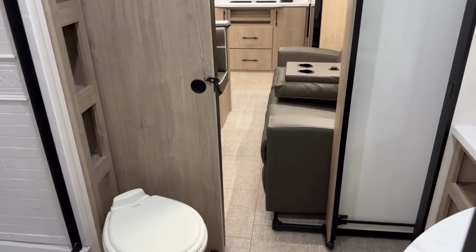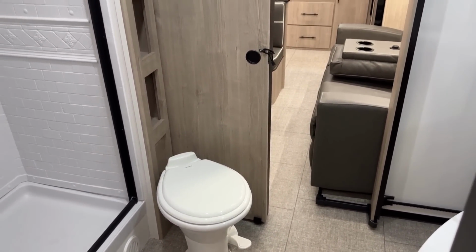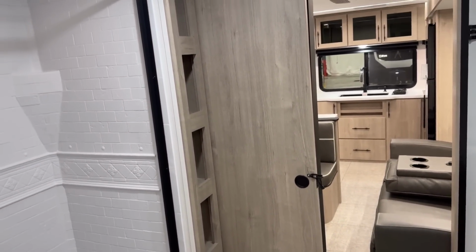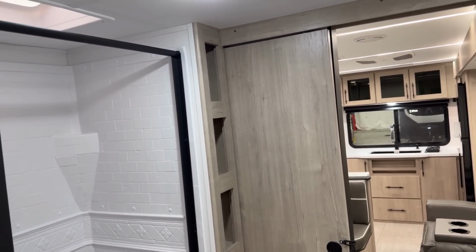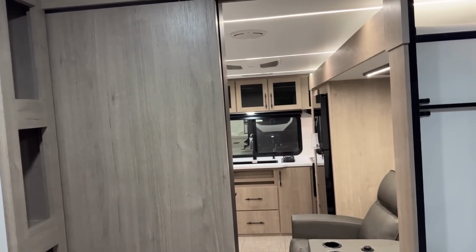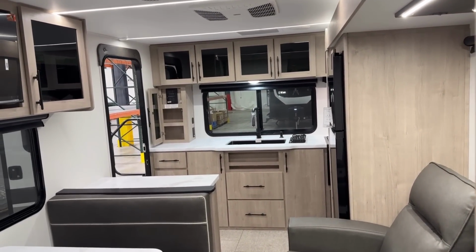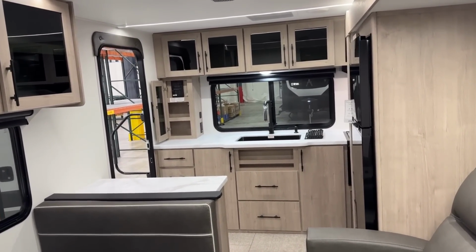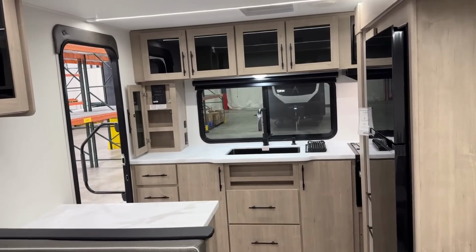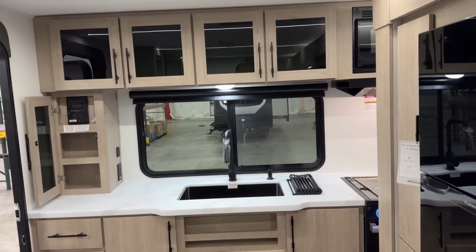Because most of the time in the industry, when you have a walk-through bathroom like this, you have to use the door in the bedroom to be able to access the bedroom and the bathroom in transit. And you don't have to do that here. The way that they have this with the extra large bathroom door, even with the slide closed, you can still very easily slide right through this thing. You can get to basically everything.